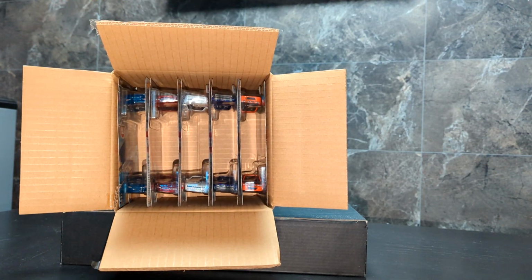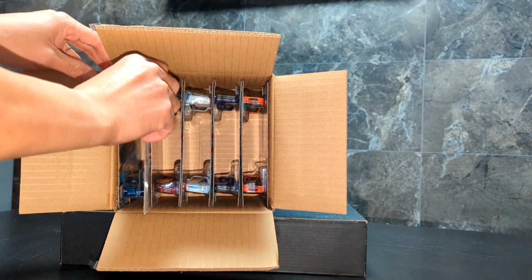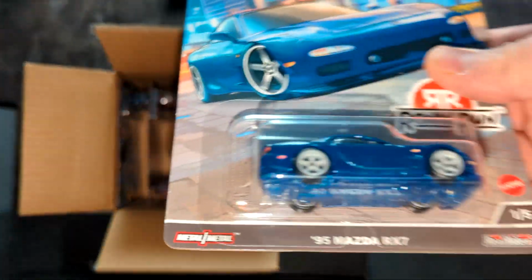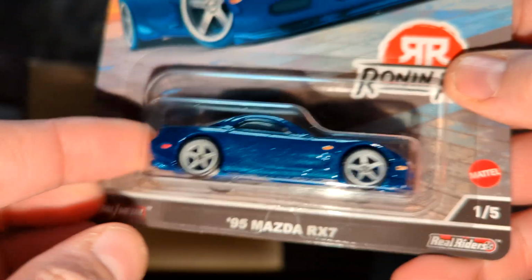All right, we got 10 cars inside, so let's go take a look at them. First one is the 95 Mazda RX-7 in blue. Nice shiny car, and we're going to open a set of these up for you.